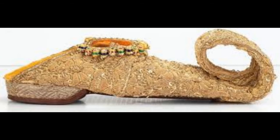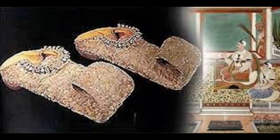In August 2006, The Times of India reported that the shoes, which had been stolen from the Bada Museum a few months before, turned up in a nearby church. These historical shoes are worth $160,000, that's enough to buy you a nice house and a car and still keep change.